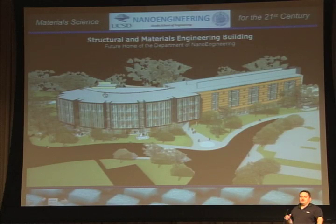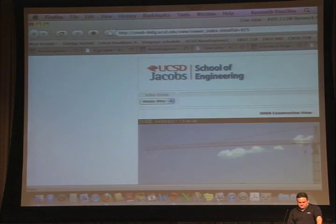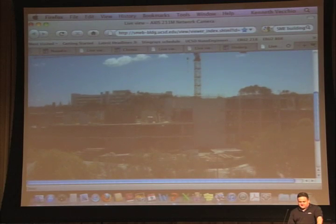Lastly, we're very excited about the fact that we're going to actually have a new home. Our newest engineering building is currently under construction. This is what it will look like eventually, and this is what it currently looks like. Let's see if I can do this. There we go. That's a live feed. You can see actually motion. That's what the building currently looks like, and it may not seem like much yet, but it will be a spectacular building, and it's only a year and about 2 months away from being completed.